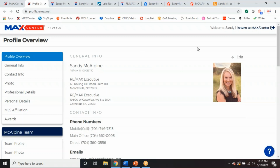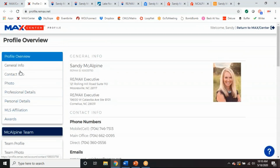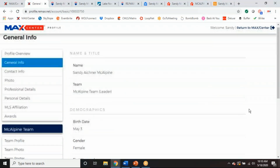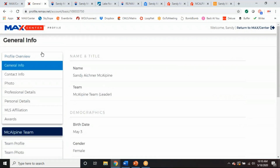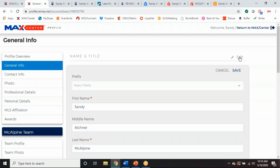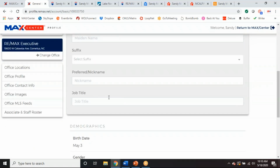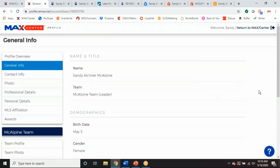Once you jump into your profile, and I'm not going to go through every little bit of this, you have a menu on the left side, and you can walk through it. You can update your name, and if you have a team name, that will be included in here. You can include a title as well. Sandy doesn't have one, but if you wanted to, you could hit this edit button, and it allows you to put in a job title. So if you wanted to say broker, realtor, whatever you prefer, team leader, you can do that. I won't mess with hers.